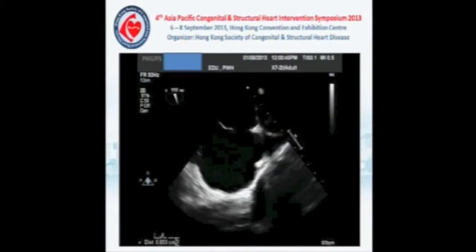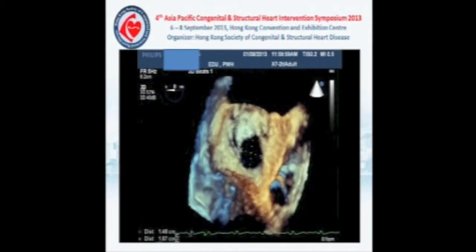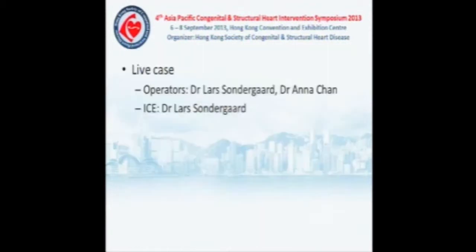This is the bicaval view. There's an adequate rim in the superior vena cava and also the inferior vena cava. We did the 3D echo and found the dimension to be 1.48 times 1.87. Next, we hand over to the live team.